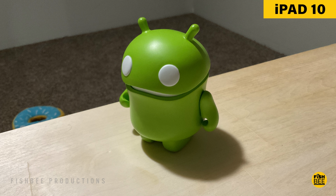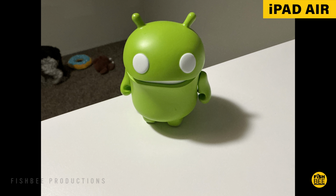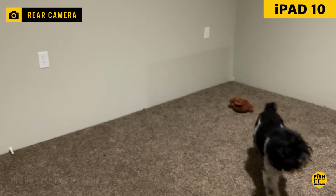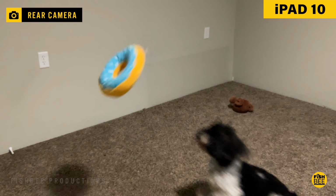So both are going to be good for Zoom meetings or other video conference calls. Overall though, there's so many similarities between these two. I would definitely recommend the iPad 10 to anyone who wants the new iPad Air, but you only want to spend about half the amount.